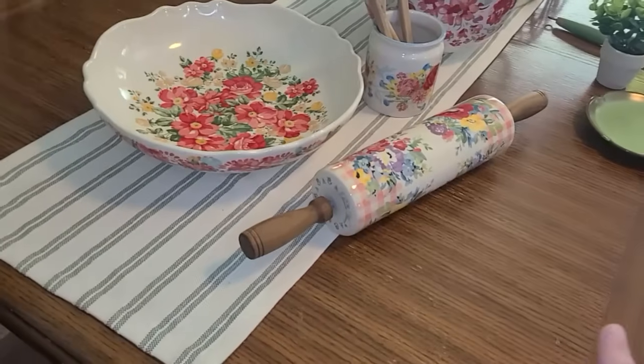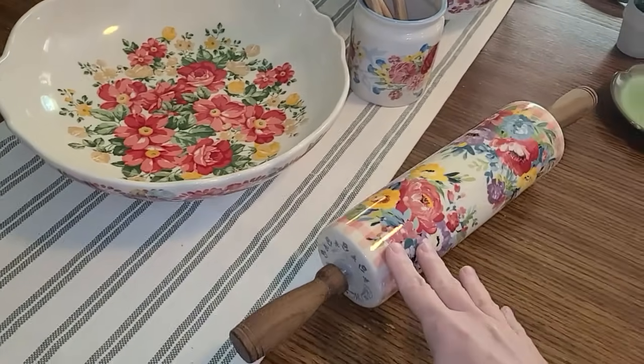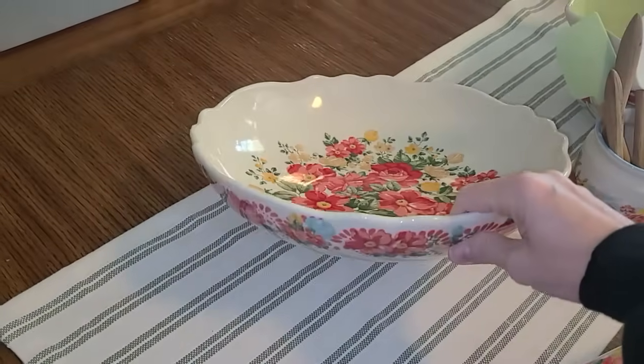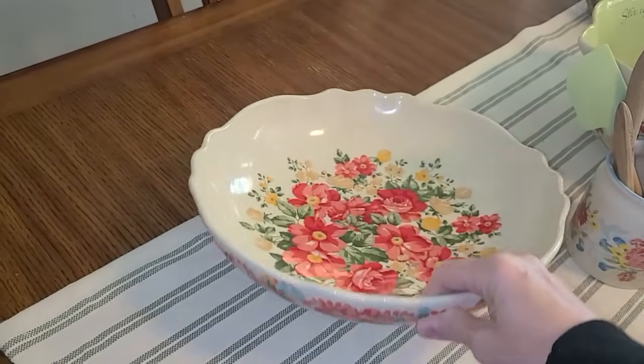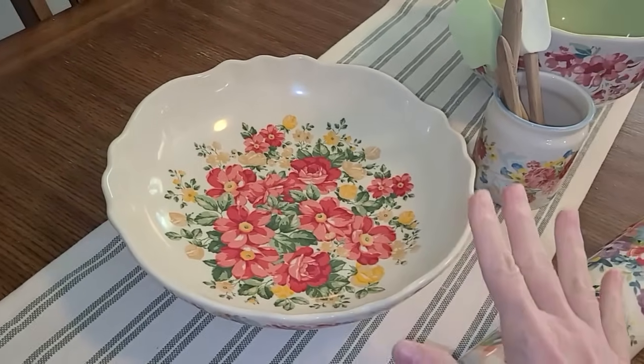Okay, here are a few things that I already have. I have this beautiful rolling pin from the Pioneer Woman collection, this beautiful bowl that I've actually never used before, my friend Kelly. So Kelly, if you're watching, I'm finally getting around to using this bowl you sent me. It's gorgeous.